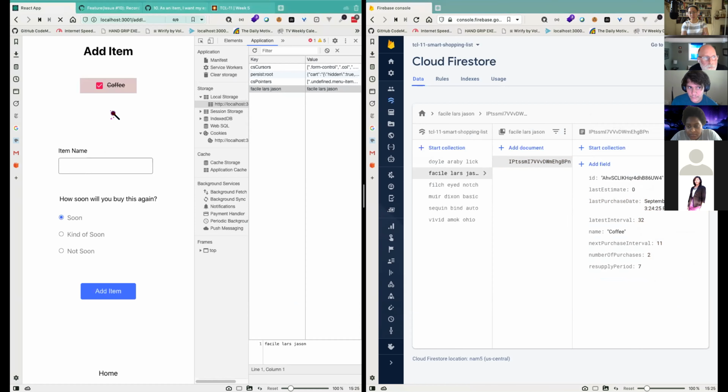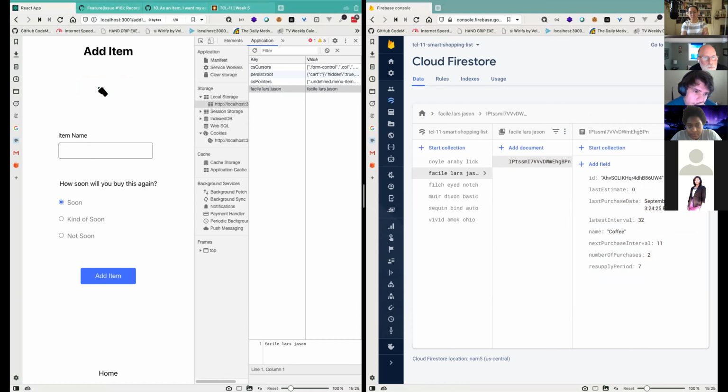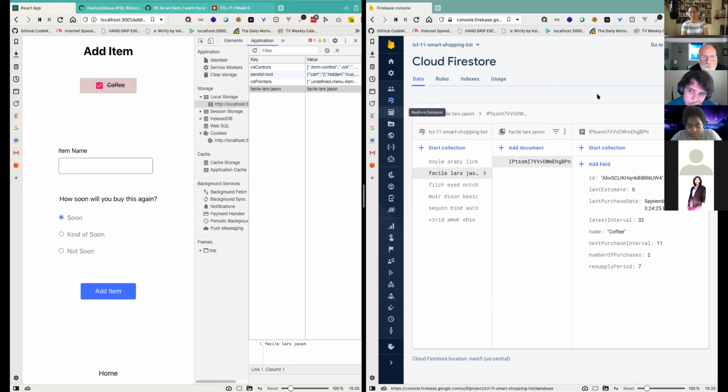So I'll refresh over here as well. We'll be able to mark it purchased again for a third time. And then I'm going to have a little patience this time. Yes. And now you'll see that finally the last 0 is updated, and last estimate is now 11. And the interval has also changed based on the date that I selected. Because previously it was, I think, September 1st, and now today is the 6th. So it's doing the calculation each time based off of that period.